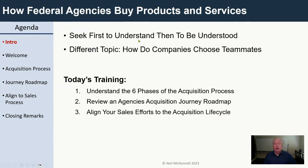As we get started on how federal agencies buy products and services and what I'm going to be teaching you, this aligns closely to Stephen Covey, in case you've never seen this book before, The 7 Habits of Highly Effective People. In there, one of his habits is seek first to understand, then to be understood. Seek first to learn about them and then get them to learn about you, right? So as it relates to understanding what the federal agency buys, you want to seek first to understand their process.